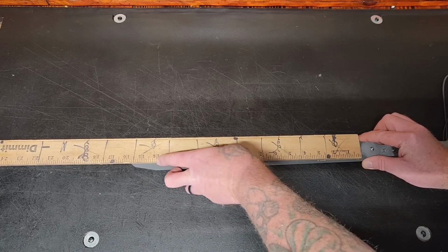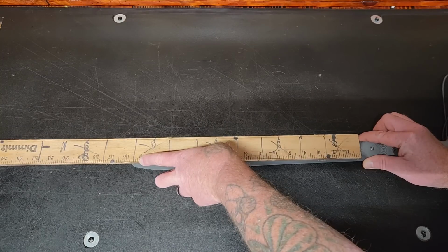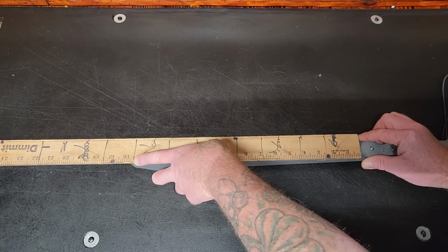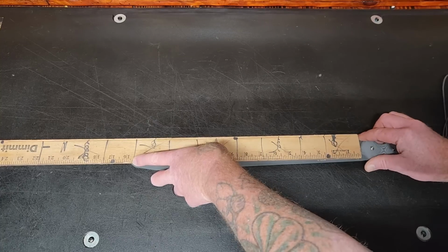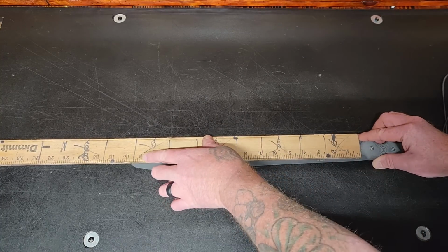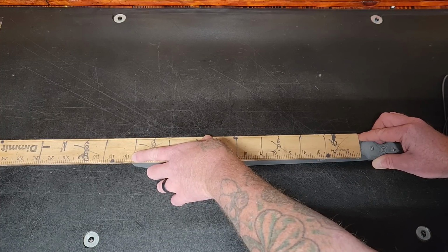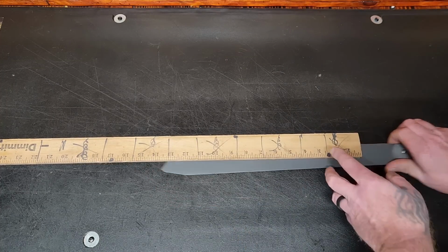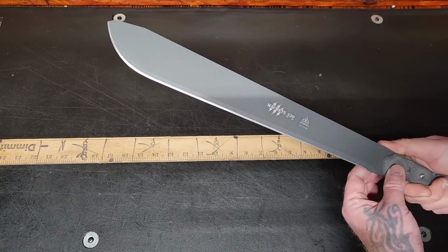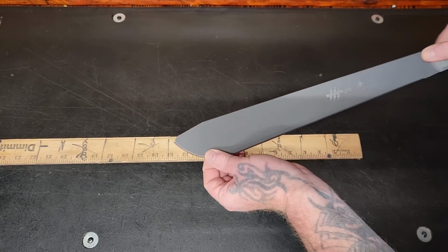It goes beyond the half mark. It's almost at 16, nearing it real close. That's like 15 and a half, but technically just a little tick higher than that half mark. So that's got a lot of blade going on. That's plenty of room. I just love this thing.